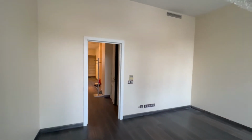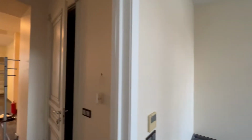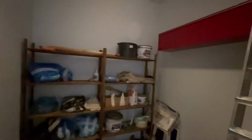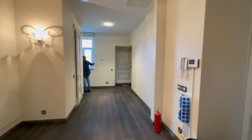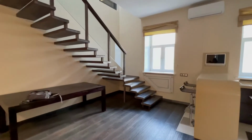Yeah, it's a square size, about 15-18 square meters. Here is a storage space, a walk-in closet. This door that we see is the black entrance, as we call it, so it's the second entrance to the apartment. And here is a guest toilet by the entrance to the apartment, so it's quite convenient. And now we're going to the second floor.